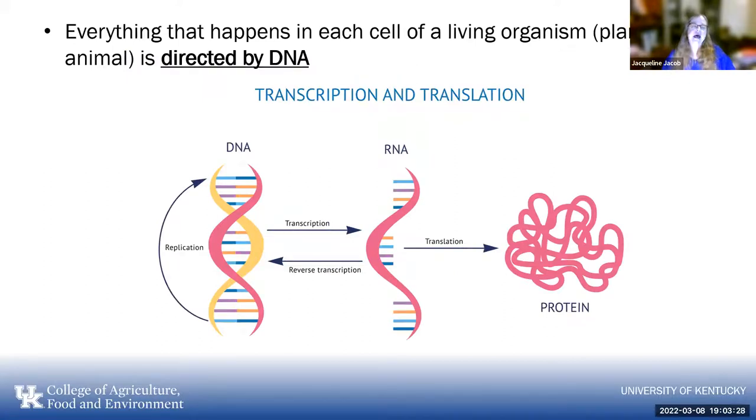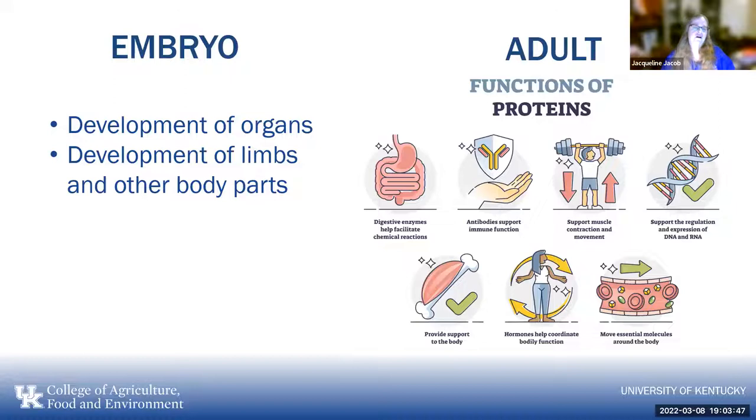So everything that happens in every cell of a living organism, plant or animal, is directed by DNA. DNA makes RNA, which makes proteins, and proteins determine the functioning of the body. So in an adult, they are involved in digestive enzymes, immune system, they help the body move and regulate all the different activities with hormones and whatnot. But what we're focusing on mostly is in the embryo, because DNA will dictate the development of the organs, the development of the limbs and other body parts.